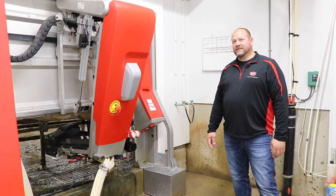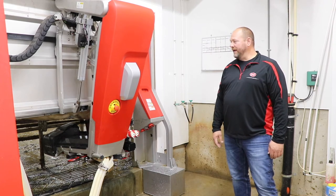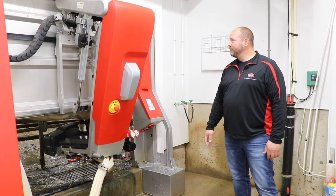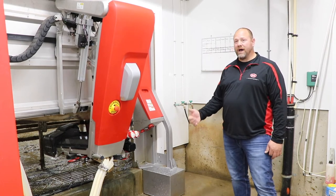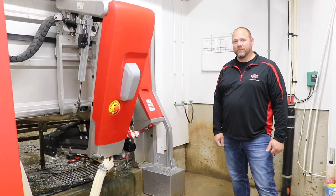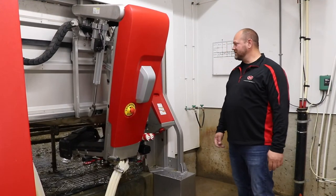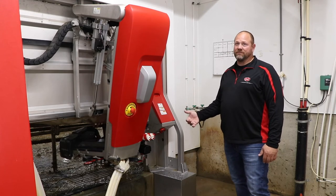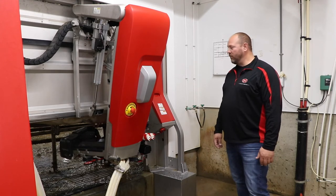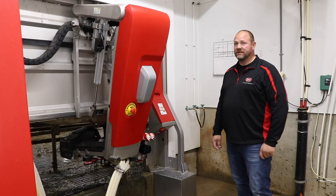One of the other upgrades Lely made to the A5 robot is the zero gravity arm. It uses less air and is much quieter to keep the cows more calm during the milking. The new lasers also scan from the top down instead of from the bottom up, which makes a more accurate and efficient connection.